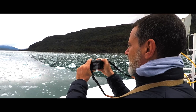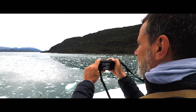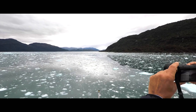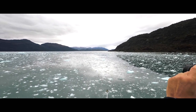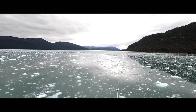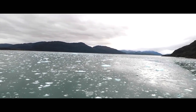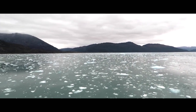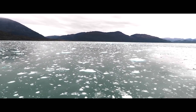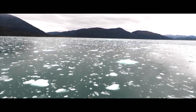So now we are leaving Amalia Glacier behind us, and we are driving with the boat through the fjord here. And inside of the fjord there are a lot of icebergs, small ones, but you can hear them sometimes bumping against the boat, like this one right now. You can feel it also in your feet. And I go a little bit to the side so maybe you can see how big they are. You know, 10-20% of the iceberg is only on top, and 80% is under the water.